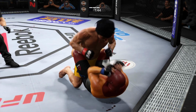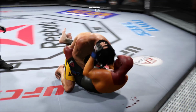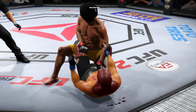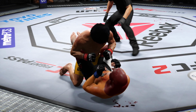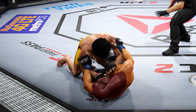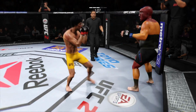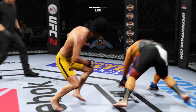He has taken some brutal ground and pound here. Trying to pass here. Half guard. Good scramble. He's able to parry that body shot. He's looking for the takedown.